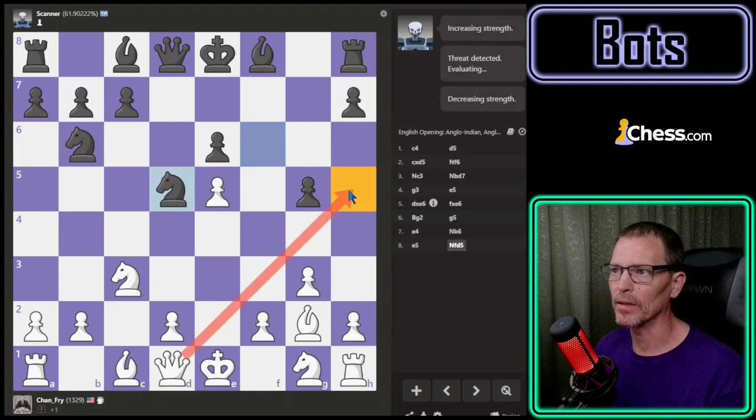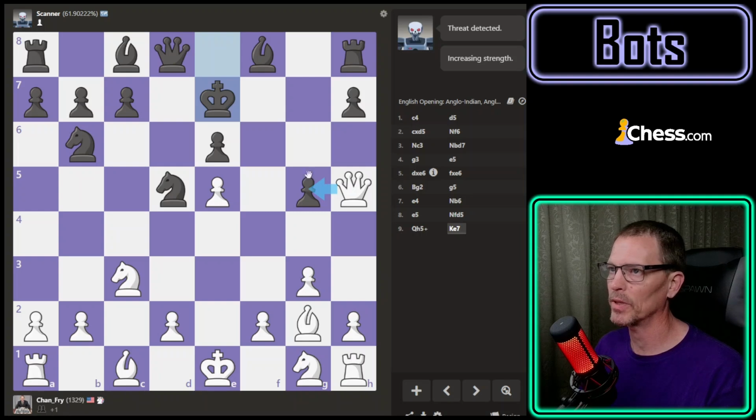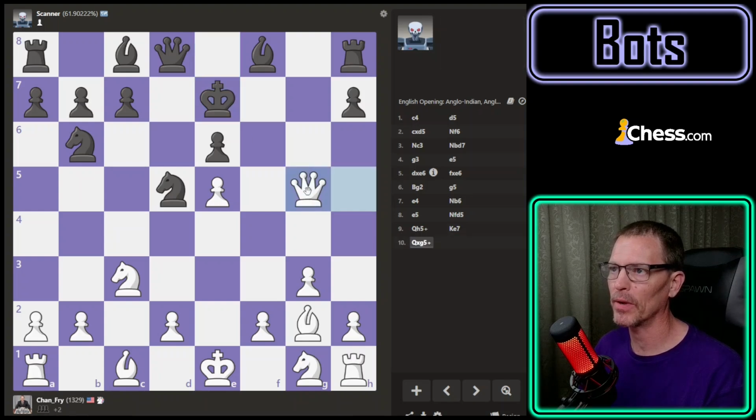And now if I check them, they can't block it, so the king has to move. Let's see how that works out. I think that's good. Okay, the king did move. Well, I can take this pawn with check. I don't know if that's a good idea, because when they get out of check, their queen will not be there anymore. You know what? I'm going to trade for their queen, having ripped open their whole area here.